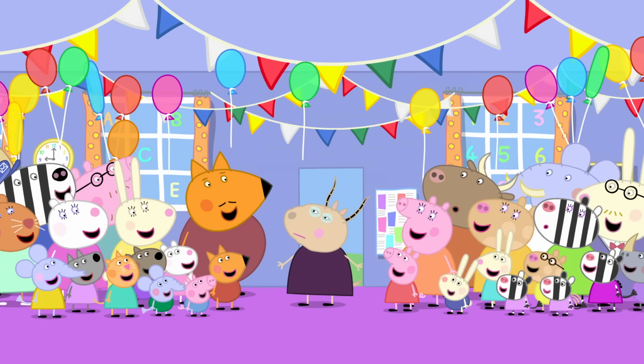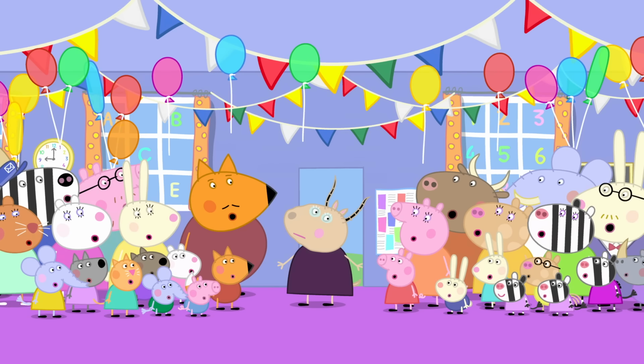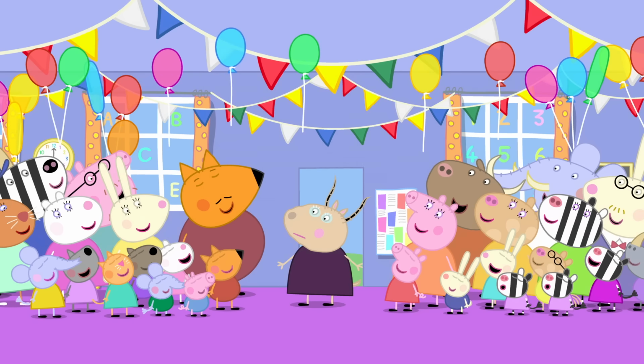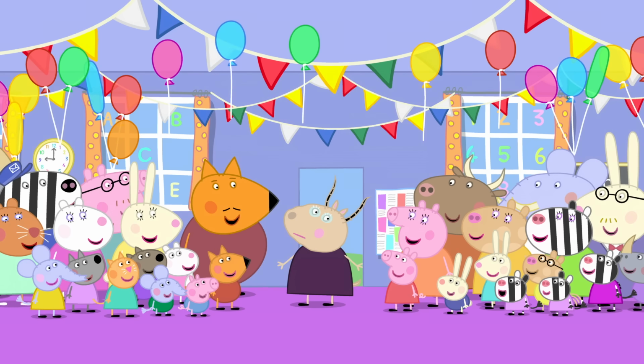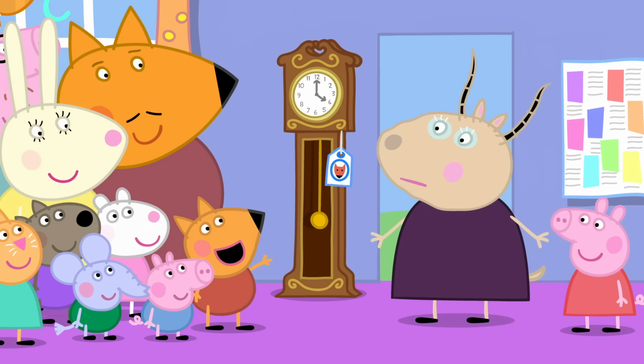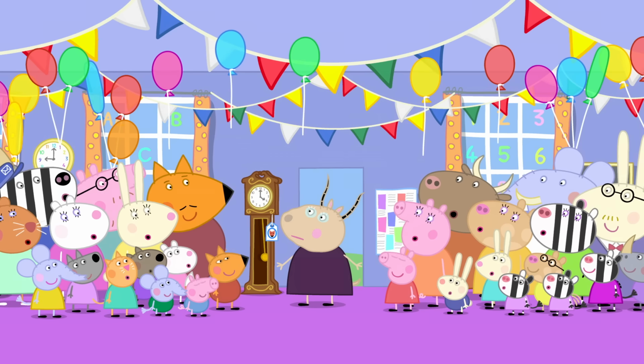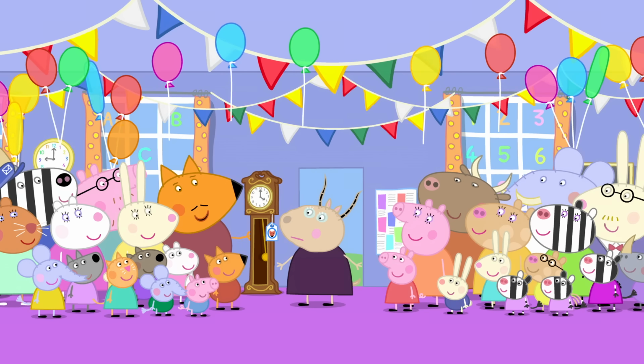Surprise! For she's a jolly good fellow. Here is a present for you. An antique clock. Ooh! It's made of solid plastic.